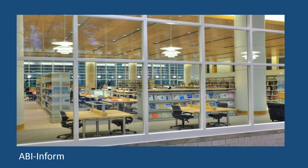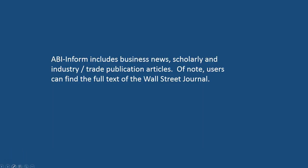So our next resource is ABI Inform, and this is also a great resource for business-related publications. So you won't see all of those international newspapers, but you will find a lot of trade journals. You'll also find the Wall Street Journal in here. I like it because the search platform tends to be a little more simplified than what you see with Factiva.